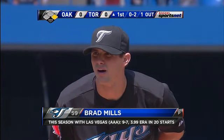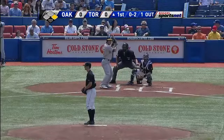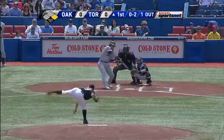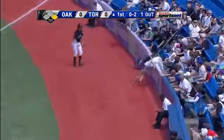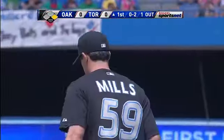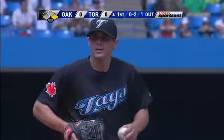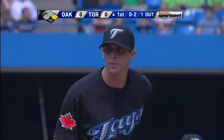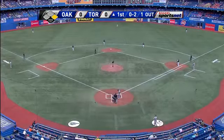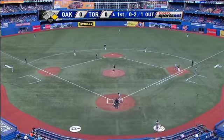Brad Mills went 9-7 in 20 starts in AAA with Las Vegas. Another 0-2 pitch, bounced foul. The thing about the record for Mills in Las Vegas, he had a 3.99 ERA in a hitter league, and that's a very impressive ERA. At the time of his promotion, he was only the 5th guy with an ERA under 4. The ball really carries in those leagues.